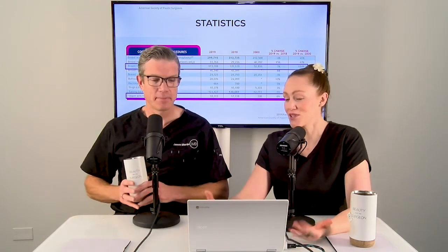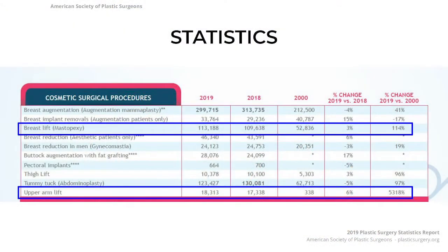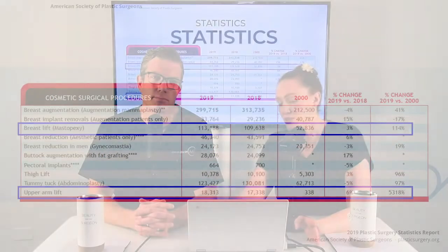So the statistics we're looking at are from 2019 because that is the most recent year that we have statistics for at the time of filming this podcast. In 2019, there were about 113,000 mastopexies or breast lifts, and upper arm lifts or brachioplasties, just over 18,000. So not a ton. Right. These are not the most commonly done procedures, which is interesting because they're some of the more common procedures that we tend to do.